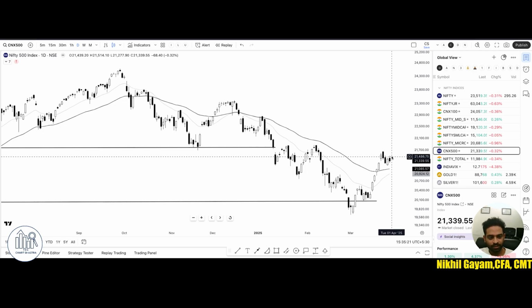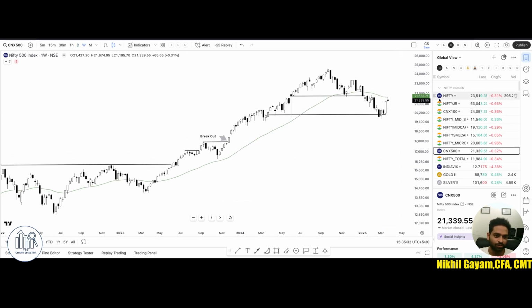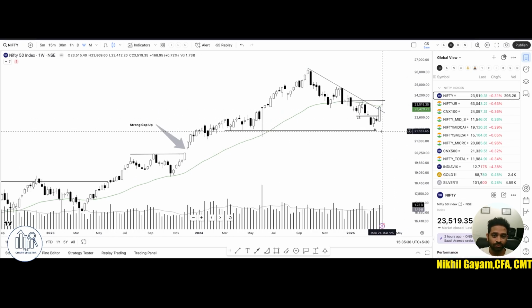The broader market index Nifty, probably we started this week somewhere around here. We have ended, so the last closing was somewhere around here. So if we just open a weekly candle, you can see here, right? It has just closed over here. Let's also see the Nifty 50 weekly candle. So this week we can say that Nifty is mostly flat. Now it is currently holding about this 200-day moving average.